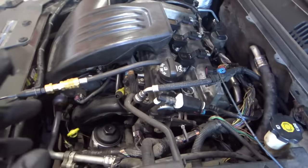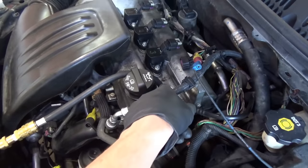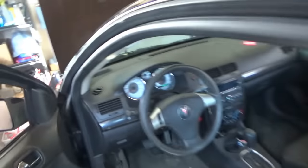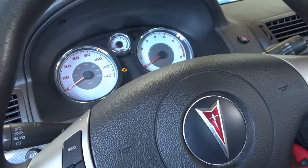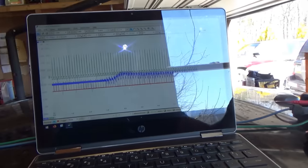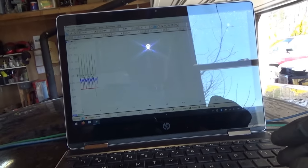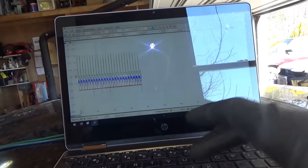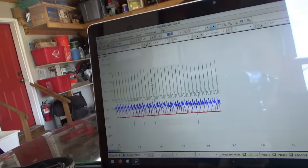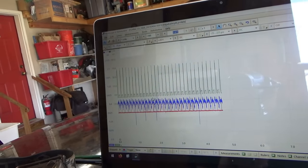Okay, so I switched channel 3 to cylinder 4 pressure. So we don't care about the injector anymore, I actually unplugged it. So let's run the car, and you see what happens here. Okay, so here's the in-cylinder number 4 with the exhaust pulses.